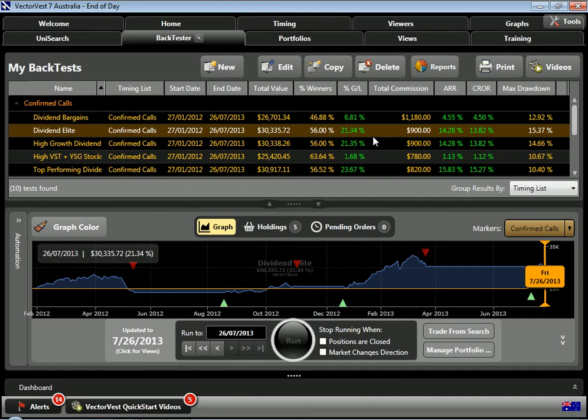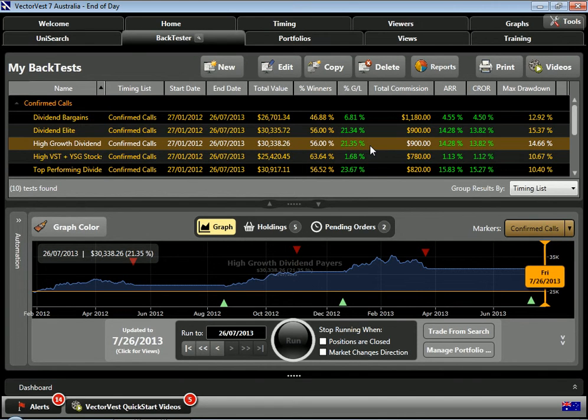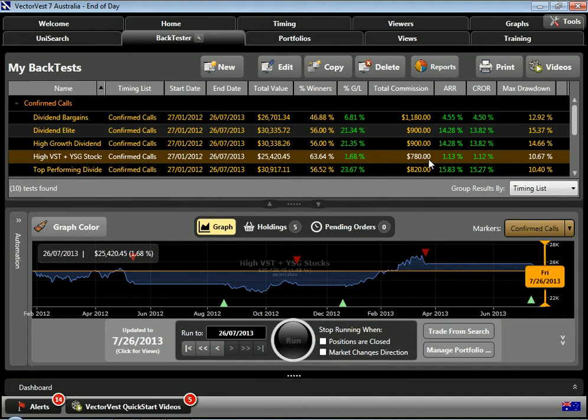Dividend Elite gained 21.34%, with lower commissions averaging 14.28% per year and a slightly higher drawdown at 15.37%. High Growth Dividend gaining just about the same at 21.35 with similar data for total commission and annual rate of return, with a slightly improved maximum drawdown of 14.66%. And a very nice equity curve remaining above water the whole time, each turn having a higher close than its entry. High VST plus YSG stocks a 1.68% gain, only $780 in commissions, but an annualized return of 1.13%.